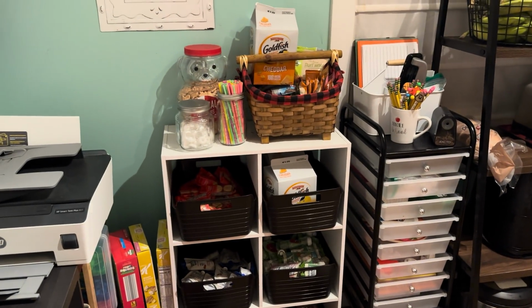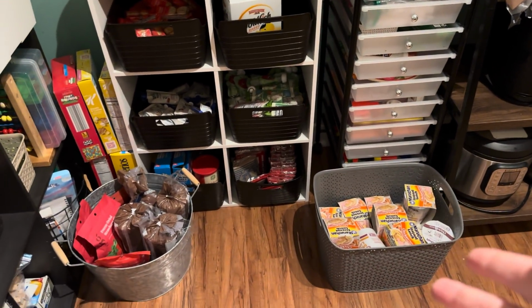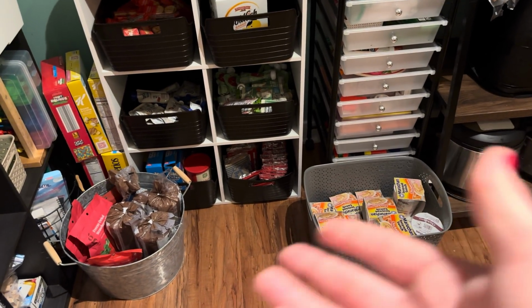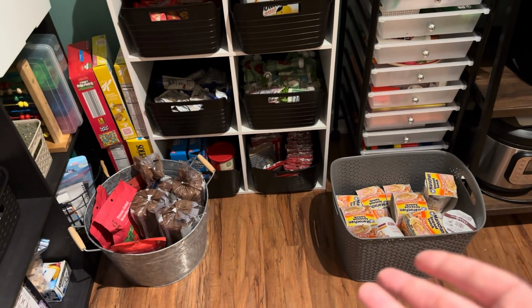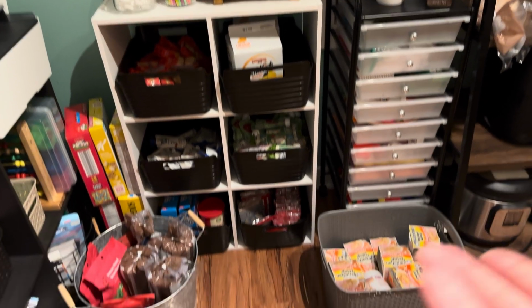So I hope this encourages you guys to have something like this on hand, because it just makes things simple when you can't cook and you need things on hand for your kids where they can come and help themselves. And that's what I'm doing.